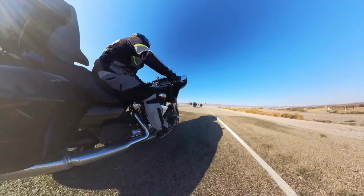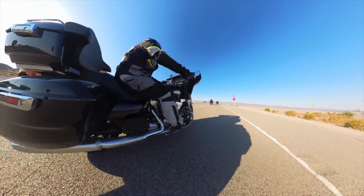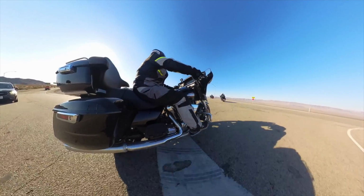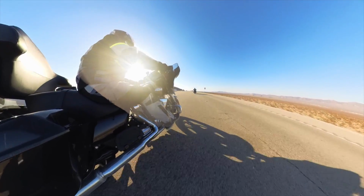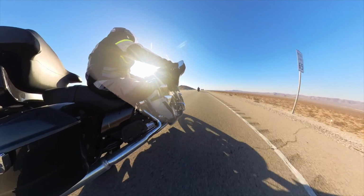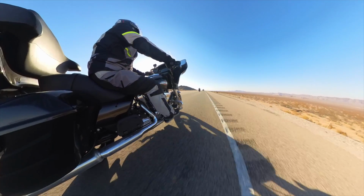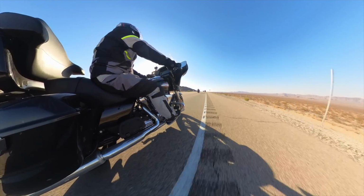The riding position, I think, is beautiful. I love the footboards. It's all day long comfortable. The seat is incredible. It really is built for touring. Like I keep saying, not much more than that. But yeah, the riding position suits me perfectly. I'm 5'8", 30-inch inseam. It's perfect for me. I really enjoy the riding position.